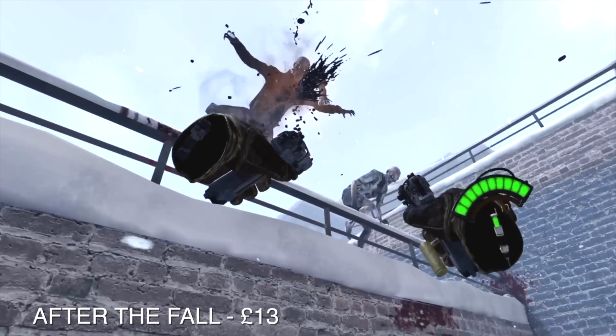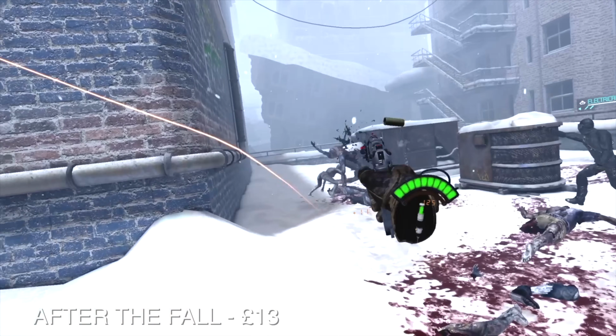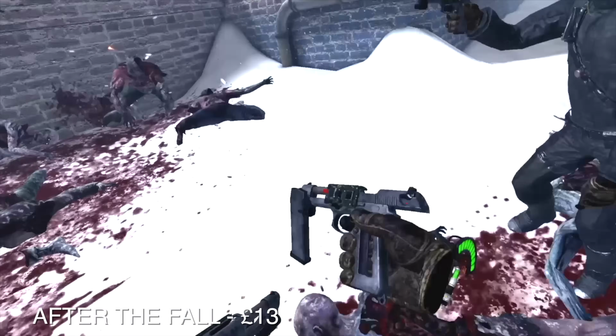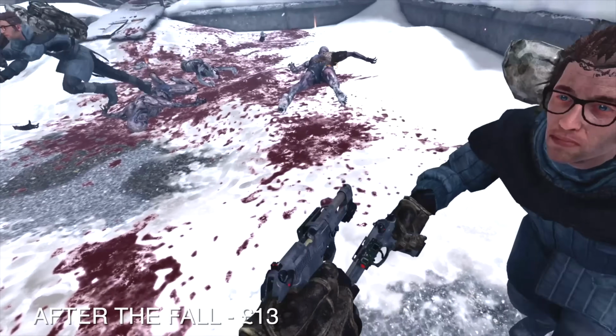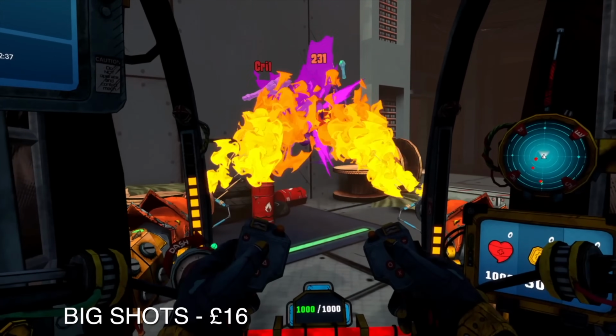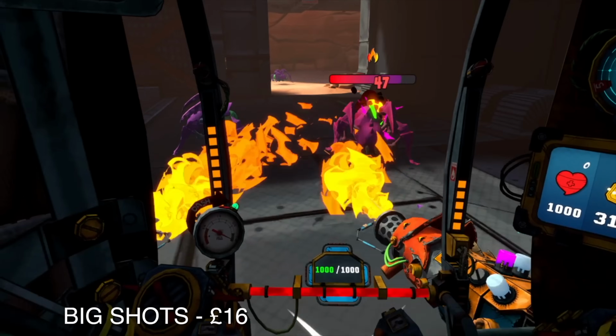The co-op shooter After the Fall is also down to £13. I really would recommend it at this price, to be honest, especially if you've got some friends. You can blast through the levels, it's a load of fun, and for just over a tenner, I can't really fault that price.